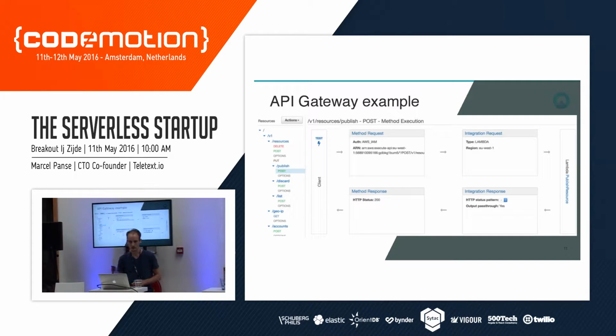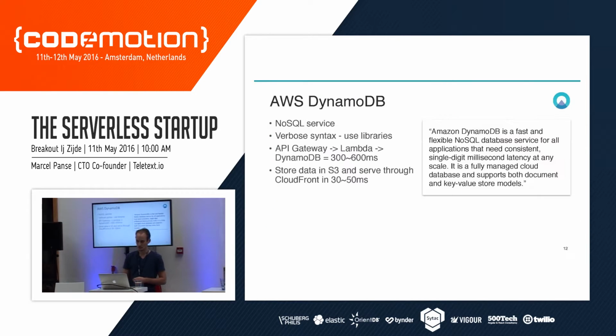So if you have this, now you have a service, you have a function that's running, you can call it through the API, but you of course have to store data, and normally you would store your data in an RDS server or a self-managed instance with MySQL on it or some other database server. But since we don't want to use any servers, we decided to use DynamoDB, which is a NoSQL service by Amazon. It's basically a key-value store.